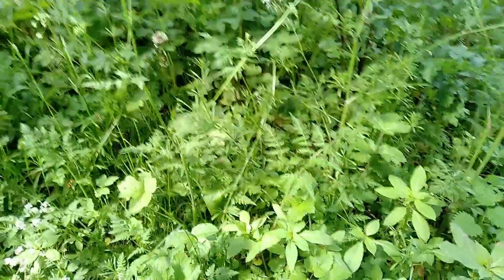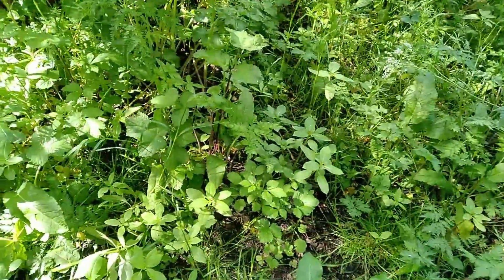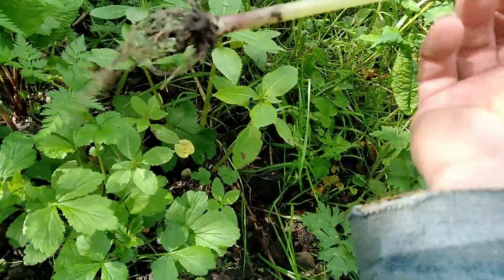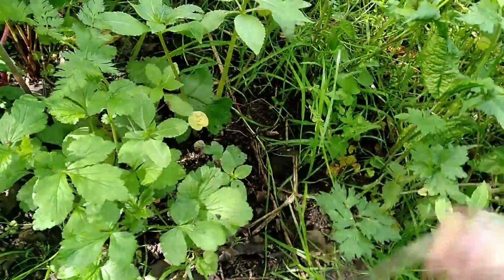The seeds get spread by the water quite easily, so they pop up all along rivers in the UK. It's a really, really aggressive invasive. They're pretty easy to pull up though, just like that. They're an annual, so there's no tough woody roots or anything like that. You can just pull them up.